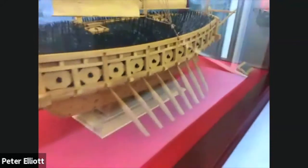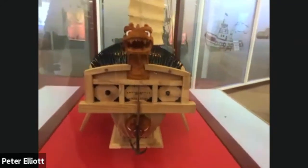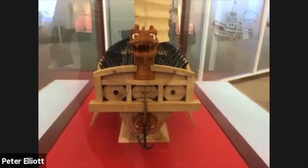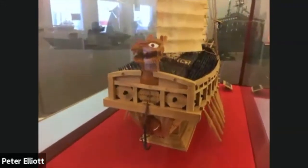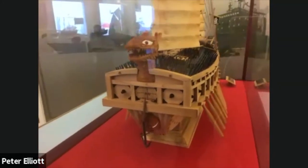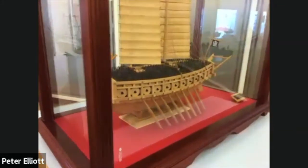But now they were never intended to be fast ships, but they were very maneuverable. And of course, if you're fighting in the mouth of a harbor or something, maneuverable is what you want. I noticed that the ships from China and Korea all have their anchors in the bow straight on, not on the side of the bow. Yes, a design feature they stuck with.